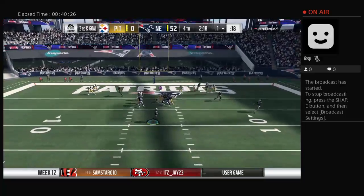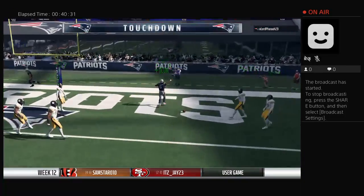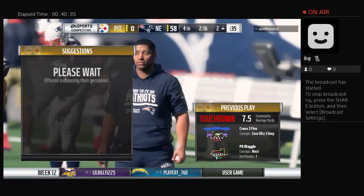They'll look to throw here. Flush, and he will get into the end zone. It's another touchdown. This thing is ugly.